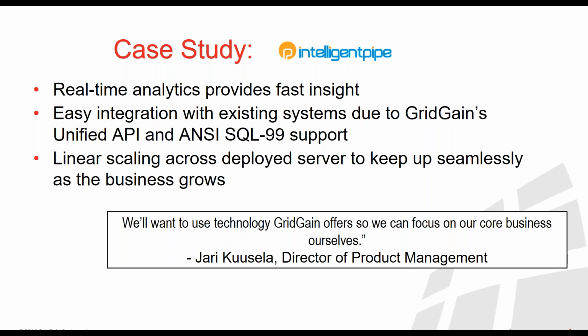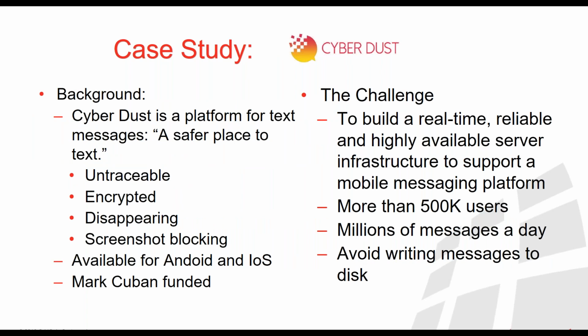They have leveraged our unified API, and they're using our SQL support for analytics, and they've been enjoying the linear scalability of our computing platform. One of the things that does is free them to stop focusing so much on the technical aspects of the business and start focusing on the revenue generating parts of the business. So they're not maintaining yesterday's code base. They have built tomorrow's code base, and they're able to use it to run their business instead of worrying about maintaining it.